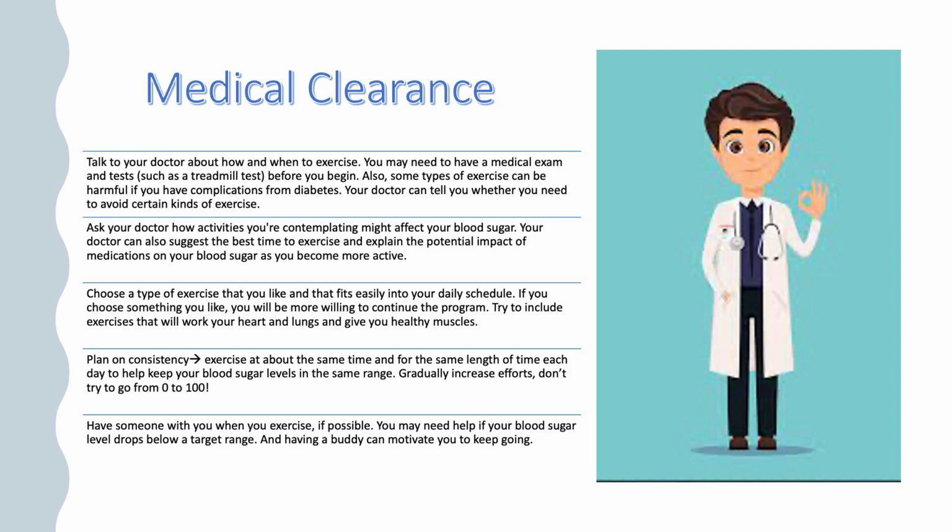More than likely, your doctor will ask you to have a diary or a log of your blood sugars. That way, we can see or monitor the trends when you're most likely to be high versus low. And then we can adjust the best time for you to increase physical activity. Once we get that information cleared from our doctor, we definitely want to plan it out. Choose the type of exercise that you like, something that fits easily into your daily schedule. And there's plenty of them that we can go on to talk about along the way.